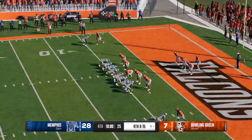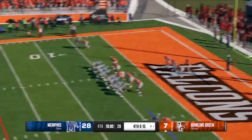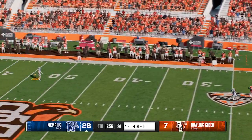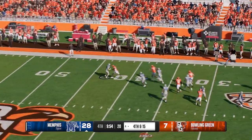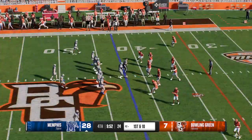As we start the fourth quarter, it'll take a pretty sizable comeback to win this one. And the Falcons will try to pin them back with the punt. Sometimes avoiding disaster is the best thing. The punter just gets it out of there. Good job by the coverage unit to put a stop to that return.